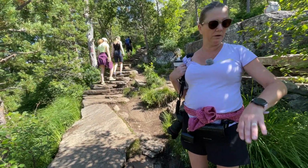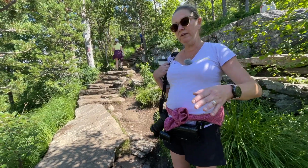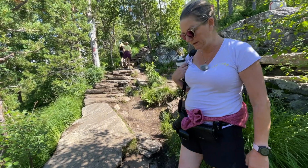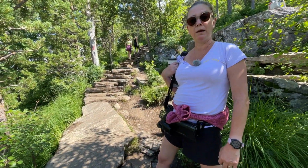Now we have walked for about a little more than a kilometer, and when we come up here, you will see these steps, and they're made from natural rocks. And as far as I know the story, they're built by Sherpas from Tibet.